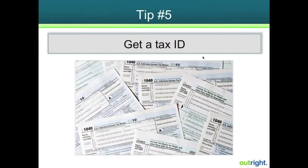And also for 1099-K purposes, the tax identification number is also something that is required for the 1099-K, and Amazon requests that you actually have one, and you don't want your social security number. They won't put it on the 1099-K form.